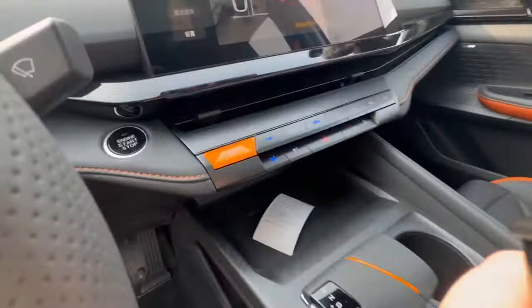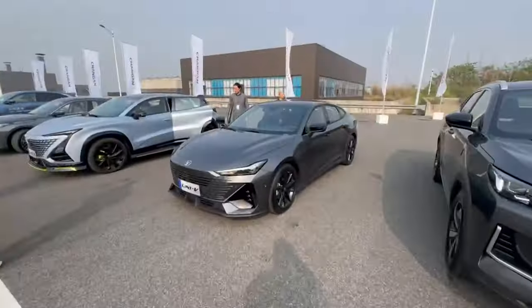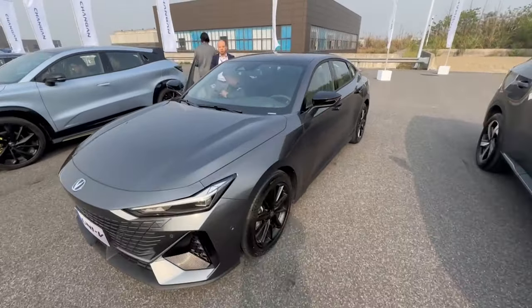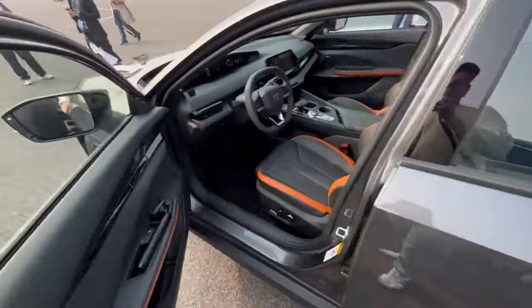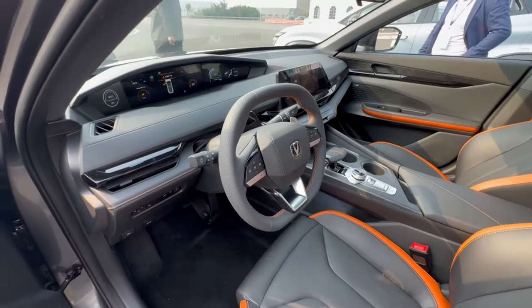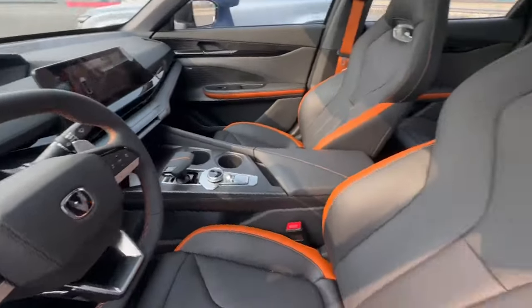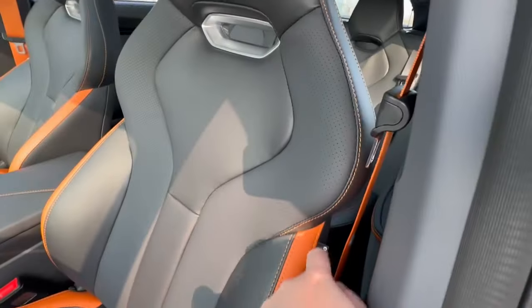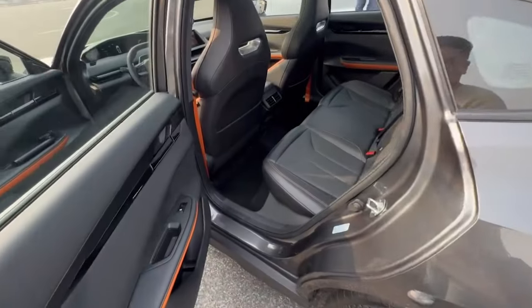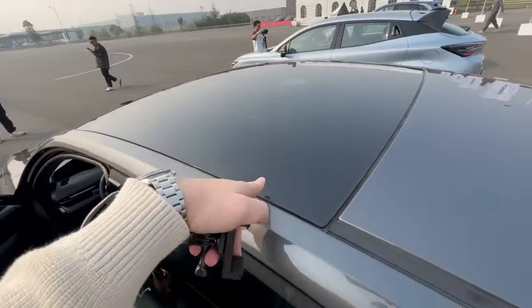Ah, this is the Super Race. So let's try this one out. Let's go. So with this car, this is the Uni-V. And it has a 1.5 turbo. And look at the interior first. It actually has quite similar interior with the Uni-K and Uni-T, but look at that. It has orange accents, orange seat belts, and at the back, good space for a sedan, sports sedan. It has a huge, huge sunroof right here.